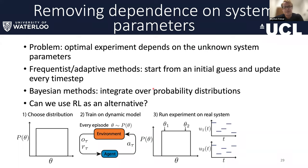And we also have Bayesian methods. In Bayesian methodology, we would be able to use a prior distribution over parameters, which is a bit more expressive. We can incorporate a distribution as opposed to a point estimate. However, these can be quite slow because you usually have to integrate over multiple probability distributions. So you do some kind of Monte Carlo or Markov chain method, which can be a problem.